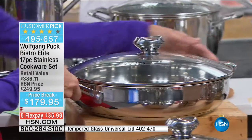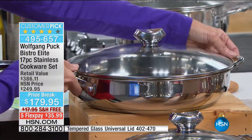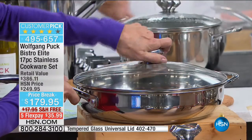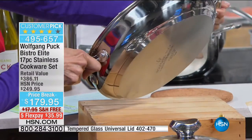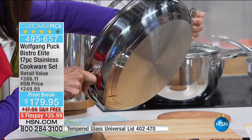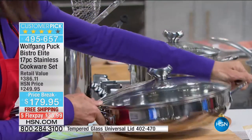All right, take a look at this. This is this beautiful, gorgeous 12-inch open skillet. It comes again with the lid and the helper handle. We'll be talking about the fact that all of them are 18/10 stainless, and you look at the bottom, that's a 5mm encapsulated base for even heating throughout.